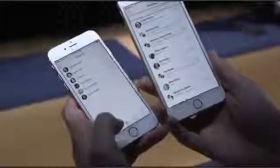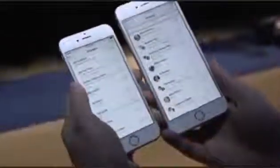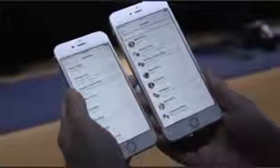So if we jump into messages here, you can see you've got a two-pane thing you can look at, and then when you go into portrait, you actually get little avatars, whereas on the 4.7-inch model, when you go into messaging, you don't get those avatars. So not only do they just give you a bigger screen, they also give you more information on each screen. And then when you turn it sideways, you can see you get different interfaces there.